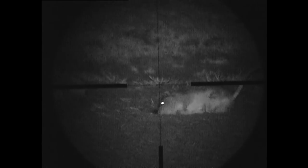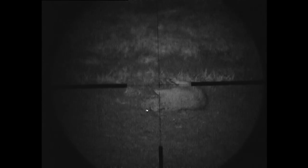Nice big fat one, that. You can see the blood. Big puddle on the floor there. No need for a second shot.